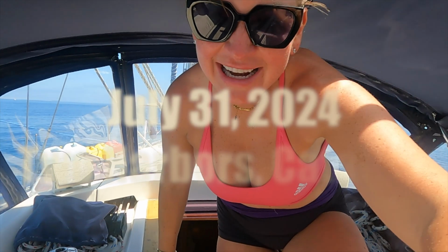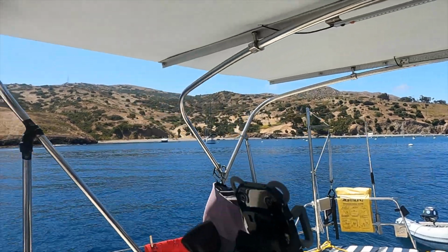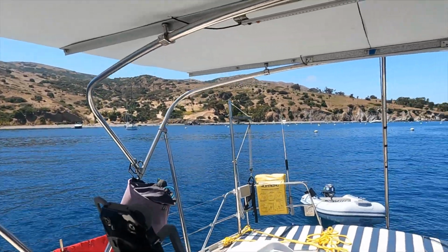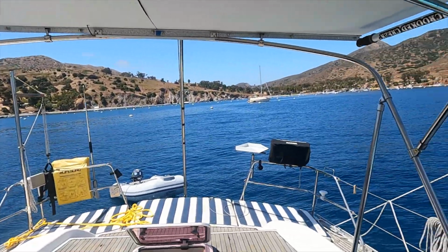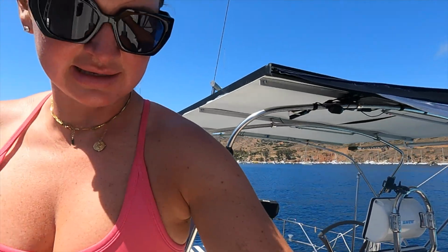Beautiful day here in Catalina. Woke up to this. How gorgeous is all of that? This is Two Harbors. We're really excited to go out and explore and do fun stuff and hike. But before one does fun things, one must take care of the necessary boat fixing things.